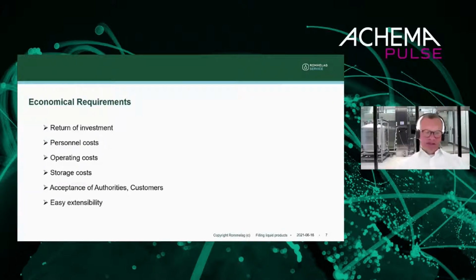Exceptions prove the rule. In extreme situations, this can also be undermined, as we have now experienced in the pandemic, but this is not a sustainable concept. In some examples we have already seen that also economic requirements are very important for a successful production.